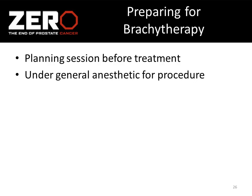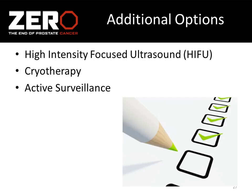And so just some of the planning or logistics before brachytherapy. There are certain size criteria and anatomical constraints that must be met to be a candidate for brachytherapy, so we do have to do some measurements. And then evaluation by an anesthetist to make sure that other health issues may not interfere with anesthesia for the procedure. And so I will turn it back over to Dr. Moses to talk a little bit about HIFU, cryotherapy, and surveillance.